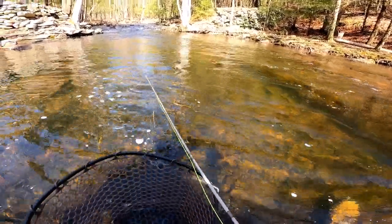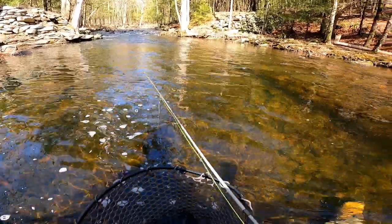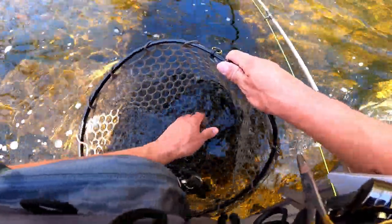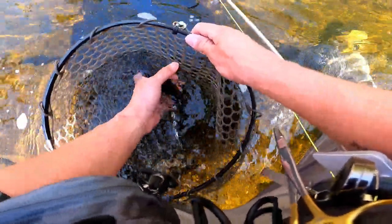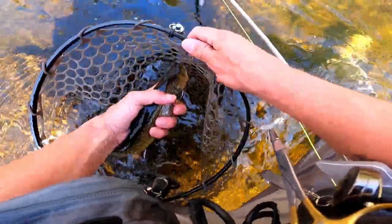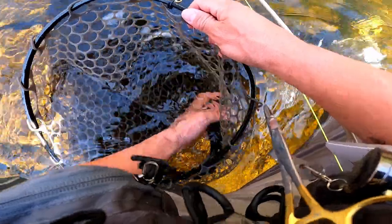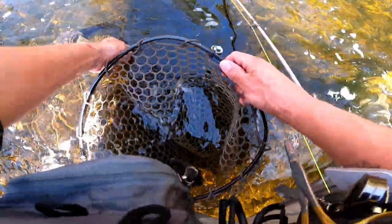Let's see here. Oh no, our timer gave out. Damn. Okay, guys, I'm actually having trouble. My flies are tangled up in my net here, so I'm just gonna let this brookie go straight away. Another beautiful little brookie. Very wily fish. Buddy, I'm trying to get you out of here. Get him right back in there.